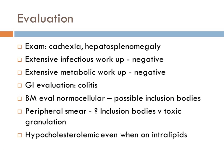He had hepatosplenomegaly. And our primary team that was managing him did an extensive infectious and metabolic workup, but no disorders were identified. He had a GI evaluation that showed colitis, and I'll show you some pictures of that in a moment. And then, interestingly, in his bone marrow, he was normocellular, but had what the pathologist called possible inclusion bodies, and then had a similar finding in his peripheral smear. And finally, something I think that was a red herring that threw everyone off track is he was profoundly hypocholesterolemic, even when he was on parenteral intralipids.